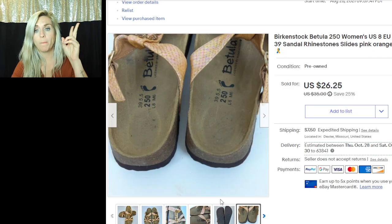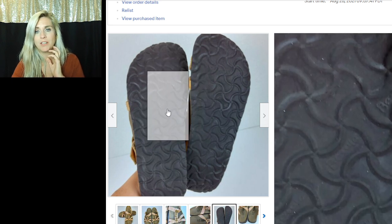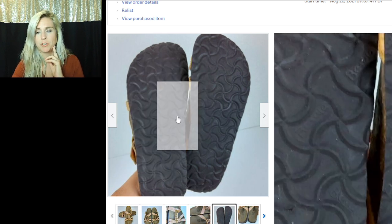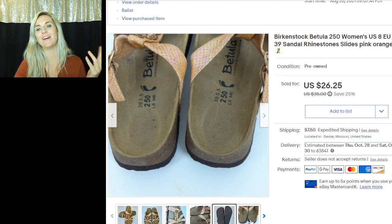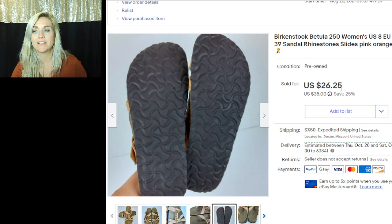But not all Birkenstocks say Birkenstocks on them. There are lots of times, if you were just to turn this over and see Batula on there, you may put them down and think, oh, I was almost fooled into thinking those were Birkenstocks. They are Birkenstocks. $26.25 for sandals in October is great. $7.50 shipping. These again were captured in my 25% off sale, so it looks like the sale was doing fairly well for me. But everything in the store was on sale, so anything that sold during this time is going to reflect that sale price.